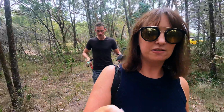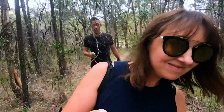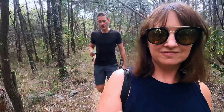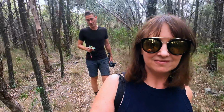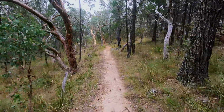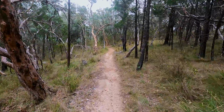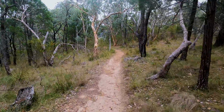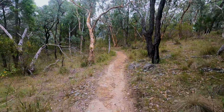How have you found the track so far? Been really entertaining, challenging, technical, a lot of fun. So we're just doing a little bit of a walk down to the Red Rock Gorge lookout, which is meant to be really cool. So looking forward to checking that out.